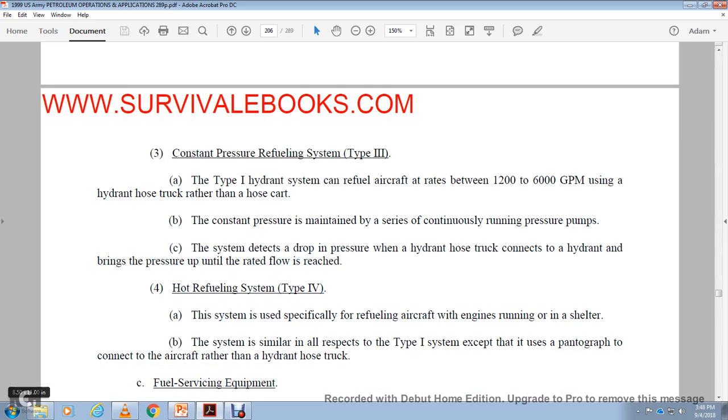The hot refueling system, or Type 4. This system is used specifically for refueling aircraft with the engine running in a shelter. This system is similar in all respects to the Type 1 system, except that you use the pantograph to connect the aircraft rather than the hydrant hose truck.